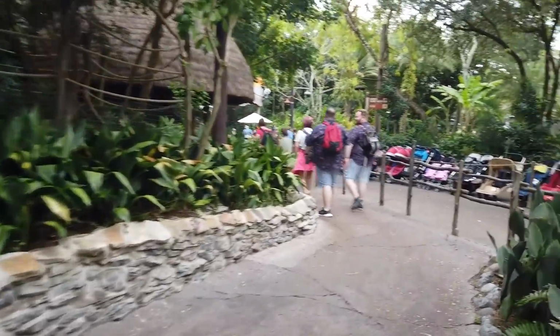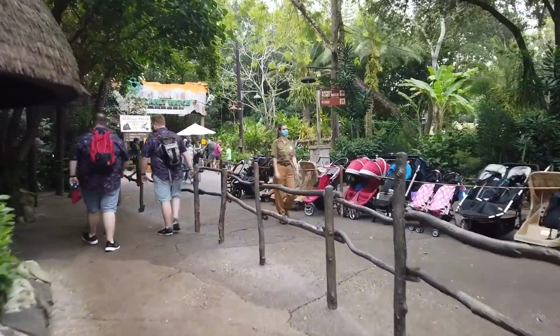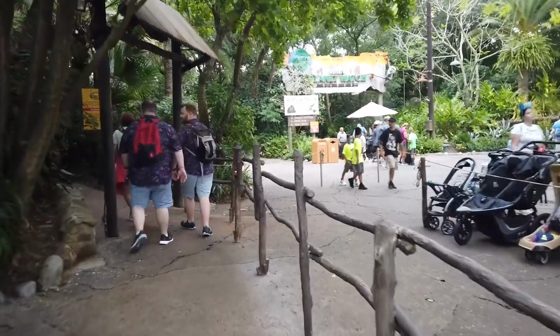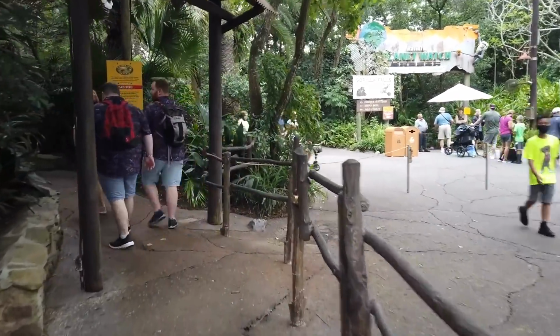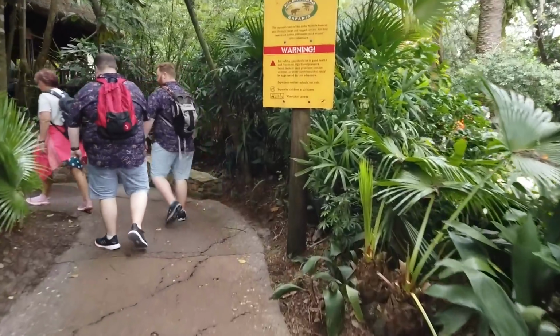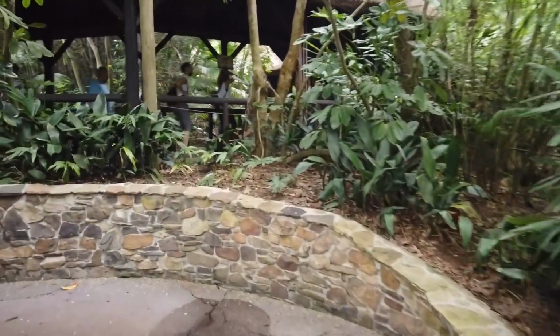Kilimanjaro Safaris is one of my favorite attractions in all of Walt Disney World. It is the flagship attraction of this park. No height requirement, but this is that one where you actually get on a big safari truck and go out on a 22 or so minute safari on the Harambe Wildlife Reserve, and you'll see real life elephants and giraffes and lions and zebras and rhinoceroses and all kinds of things.